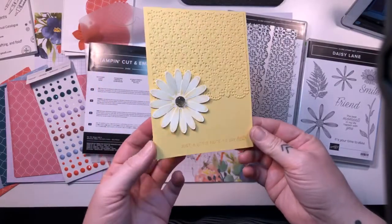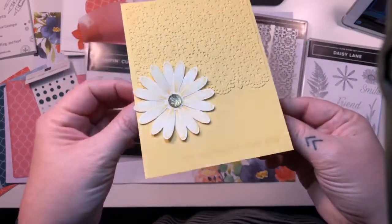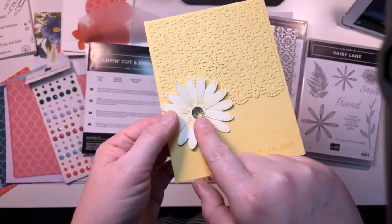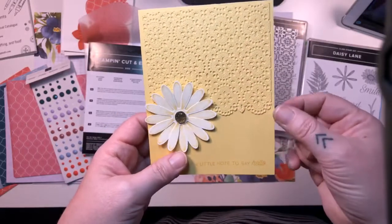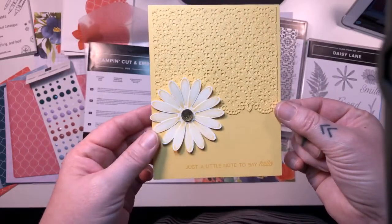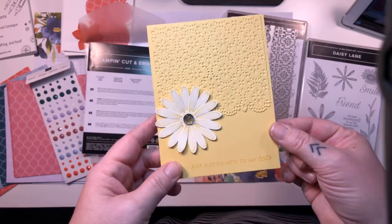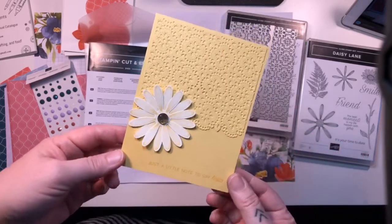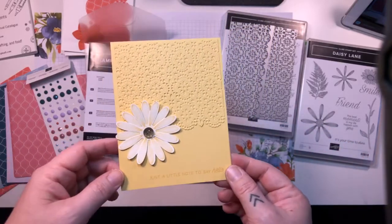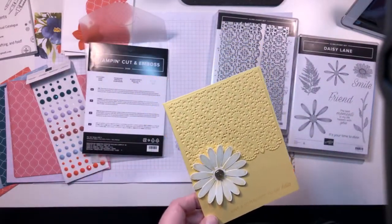But let's make this card, and I think we'll do it in a different color this time. This is So Saffron, and I just put one of the clear faceted gems in there, and I'm going to show you how to use this. There was a demonstrator that posted something on the demonstrator planning place that gave some great tips, and I'm going to have to go back and try and find that post because her tips are fantastic.